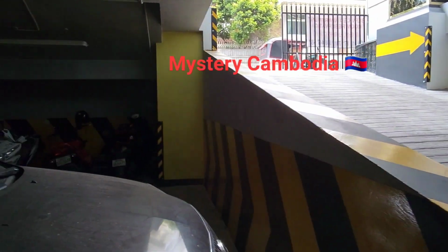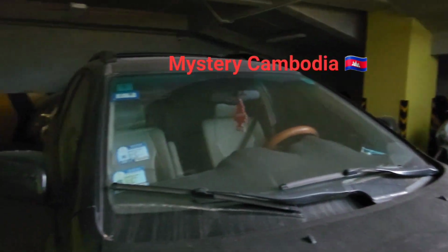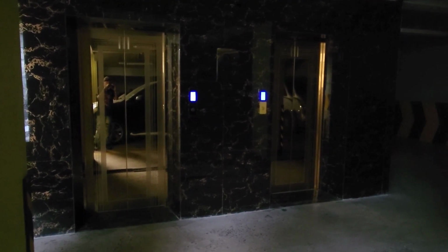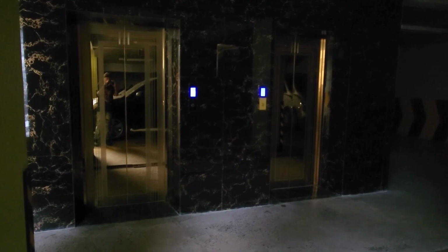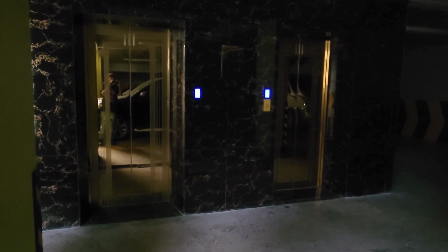Come in. Motorbikes are parked over there, and the cars, and the elevators are there. There's not many apartment complexes or even 5-star hotels where the elevator actually goes right into the car park. So you just drive in and park your motorbike, and there's also an upper car park, and I'll take you up and show it to you.